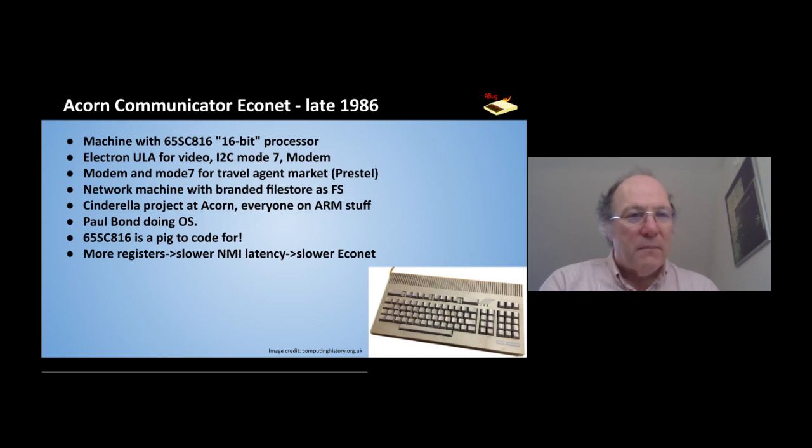The other thing with that processor, I spent a lot of effort trying to make the Econet go faster, because being a 16-bit machine, it's got more registers, which means slower NMI latency and slower Econet. So I polished it as much as I could, but it was never as fast as most other machines on Econet.